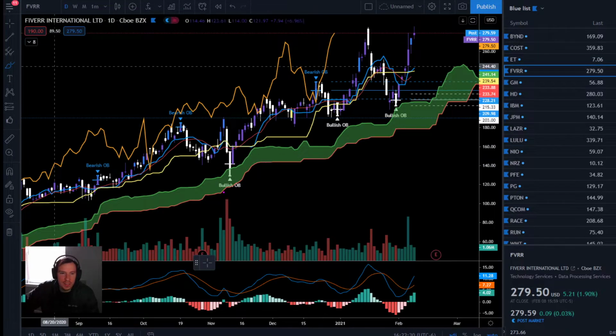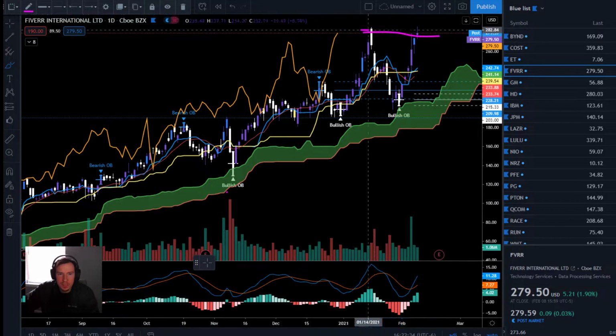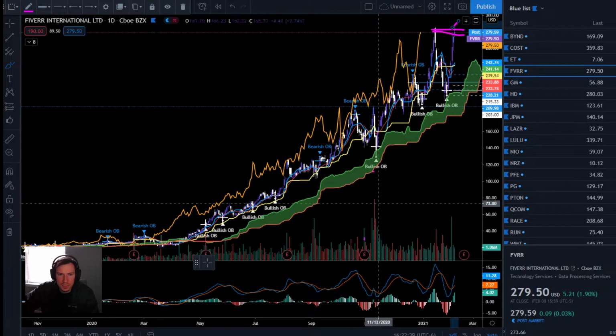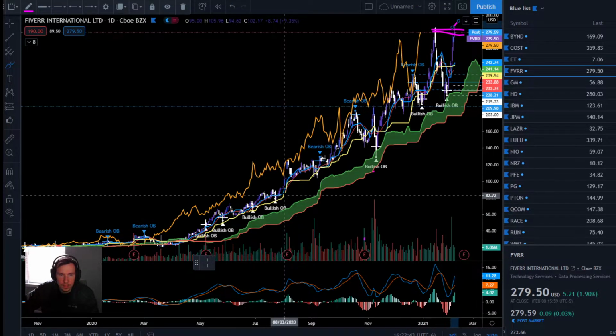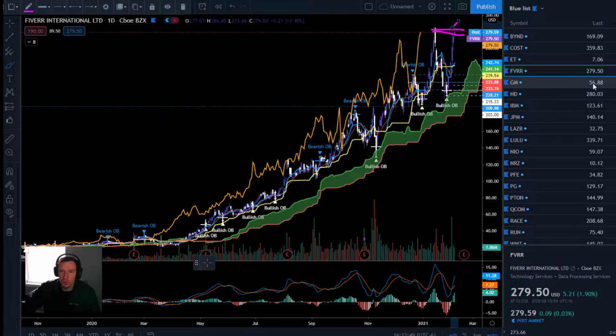Fiverr, again, another clear breakout. Here's the top, of course, a little bit higher, and all we're going to see is a breakout. I'm thinking it's going to break out just because ER is coming up, and it usually runs up into ER on a good earnings report. And I believe they'll probably have a good earnings report since Christmas came out and people were trying new Fiverr gigs.